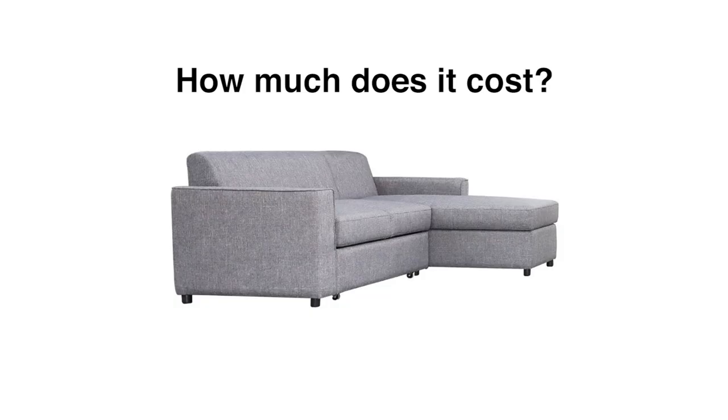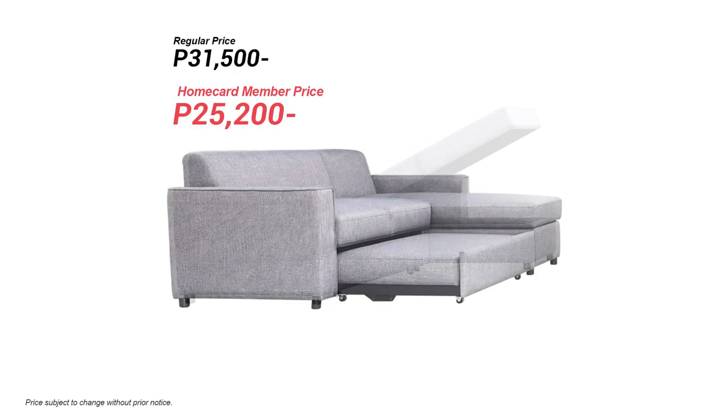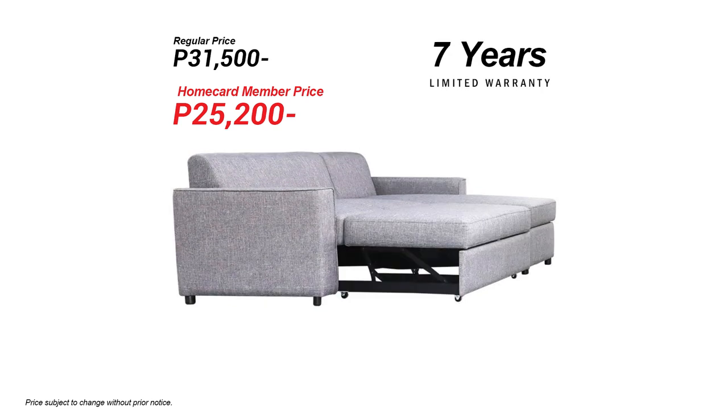How much does it cost? You can purchase it for only 31,500 pesos with 7 years warranty. Imagine you have a sofa, a bed, and a storage in one product. A total bang for your buck.